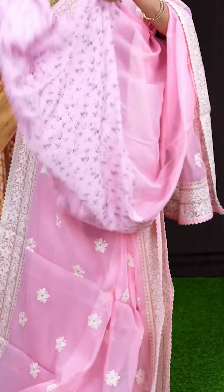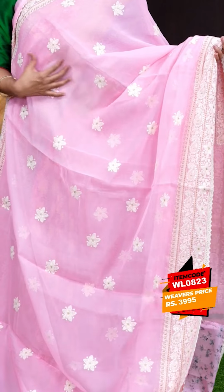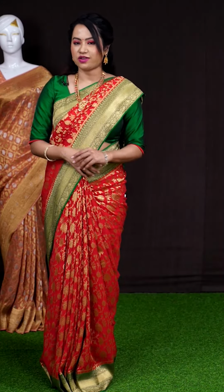Check out this pink color printed blouse with border. So the item code of this beautiful saree is WL0823 and the weaver's price is only 3,995. Now let's check out our next saree.